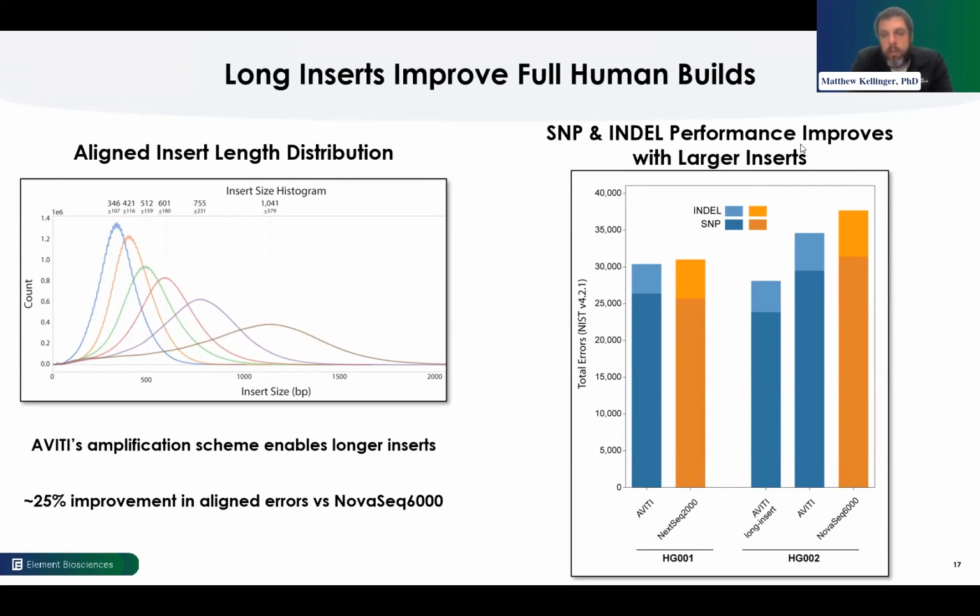We're able to see on that panel on the right a strong NovaSeq run in HG002 in terms of total errors generated, and the AVITI platform with standard insert sizes next to it. When you go to long insert sizes, you see about a 25% improvement overall. This is a very interesting direction for us as we designed the amplification chemistry in AVITI to be able to support longer inserts. And I think there are clear advantages here when doing human builds, even if you're still at 2x150 read lengths.